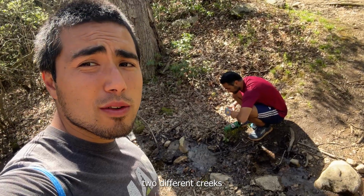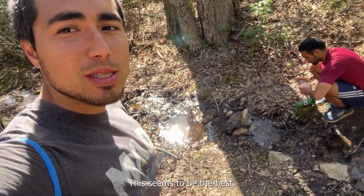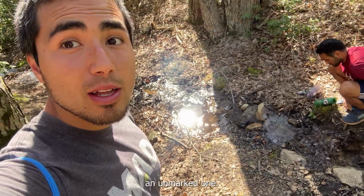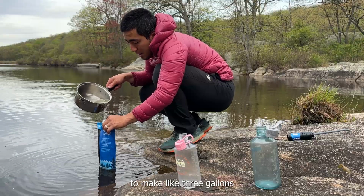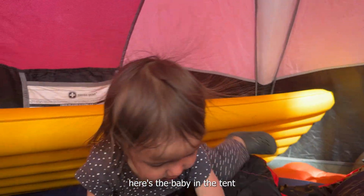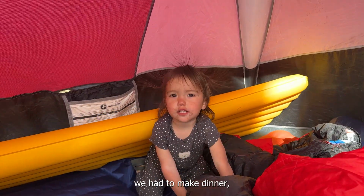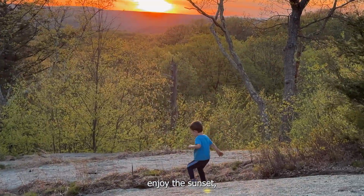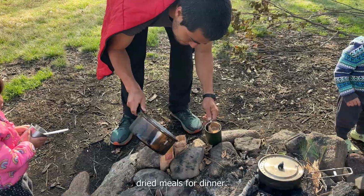Okay, we went to 2 different creeks on the map about half a mile from our location. This seems to be the best, an unmarked one. We'll try it. So after getting water, which takes forever to make like 3 gallons for the family, we started setting up camp. Here's the baby in the tent, who is ready for bed. But yeah, we had to make dinner, enjoyed the sunset, and then had more ramen and more freeze-dried meals for dinner.